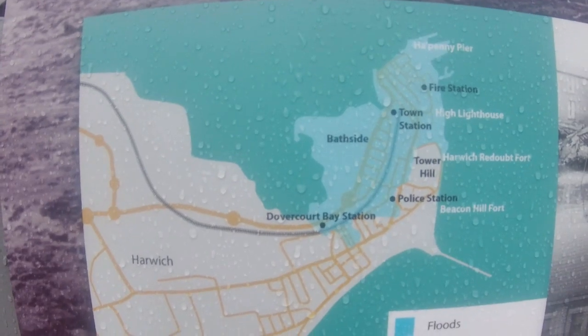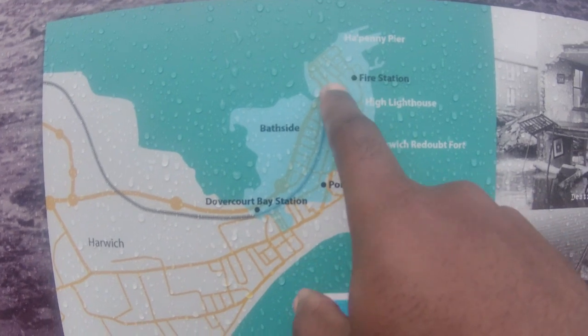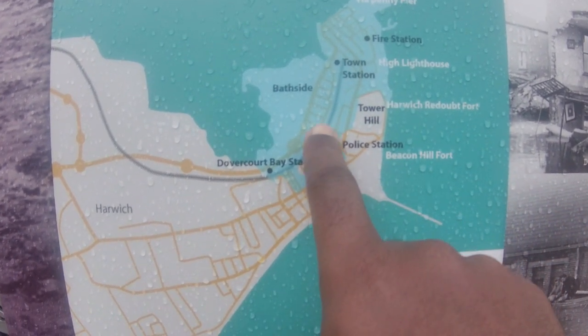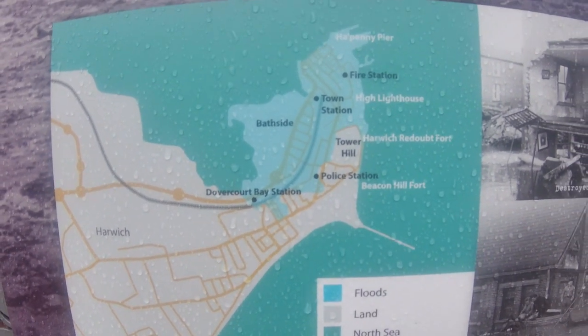Also, guys, you can see the areas of the town that were flooded. So we are roughly about here somewhere. Where we are right now would have been one of the areas that would have been flooded, unfortunately. But as you can see, a large part of the peninsula was unfortunately underwater.